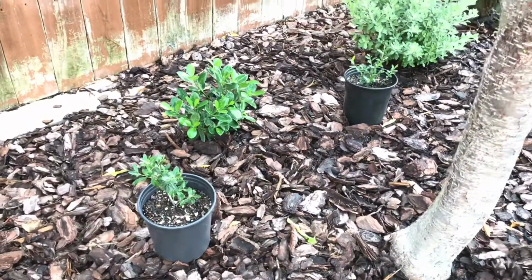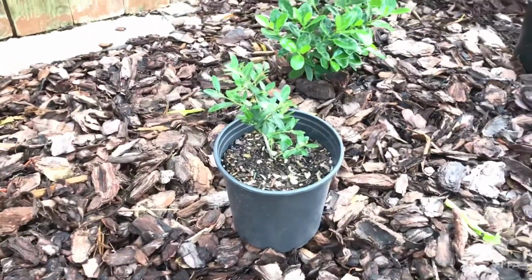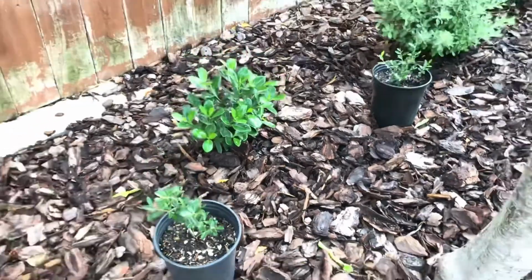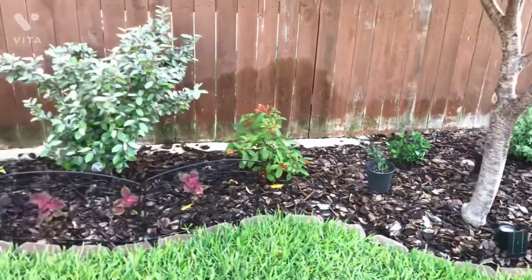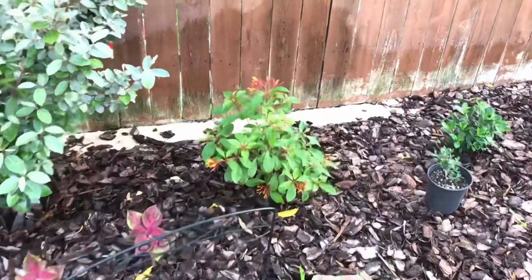I'm thinking I'm going to put the boxwood that I have underneath the Esperanza, and I'll put it there. It'll be protected from the sun, just because the peach tree has such a thick canopy. So it's getting really hot, but I'm hoping that it'll do well.